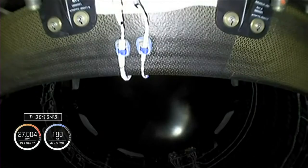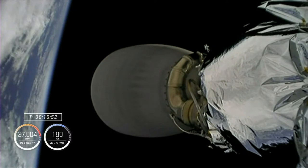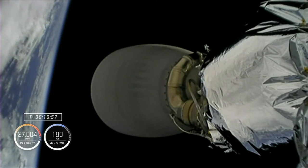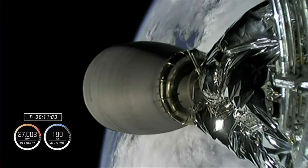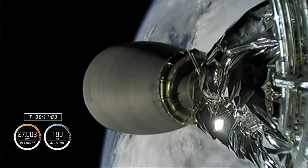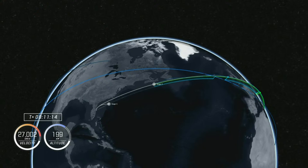We are expecting stage separation to occur in just over a minute from now, about 1 minute and 8 seconds. That's when the second stage will separate from the Dragon trunk. The Dragon trunk is the part of hardware where we are able to house the cargo that is able to be exposed to the vacuum of space, as well as the solar panels, which help power Dragon while it is on orbit.